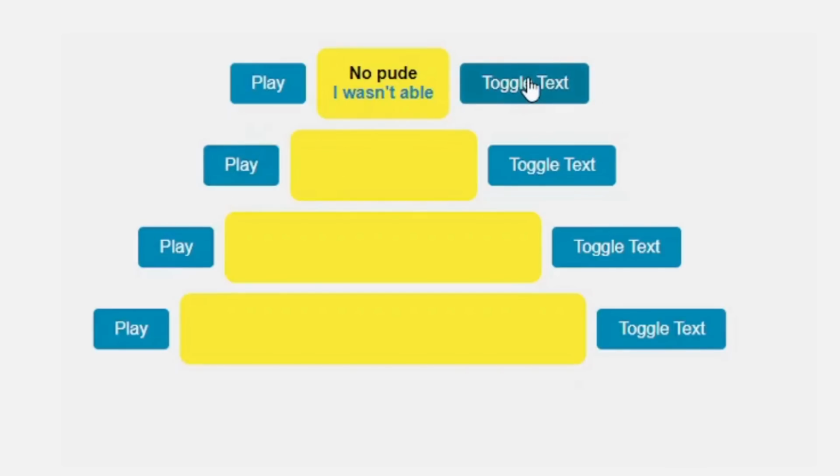And then we go to, let's toggle that off and go to the next bit. So it's going to be building up. No pude conseguir. Okay, so I played it 3 times there.